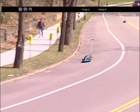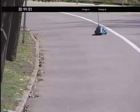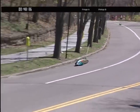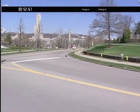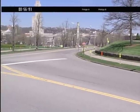And again, this is not a heat race. This is a race against the clock. PhiKap B is not even close. Yep. And PhiKap B is probably about 500-600 feet behind at this point. Kind of see it in the back, but not anticipating passes, pending any emergencies. And they do reach the stop sign at a time of about 52 seconds.